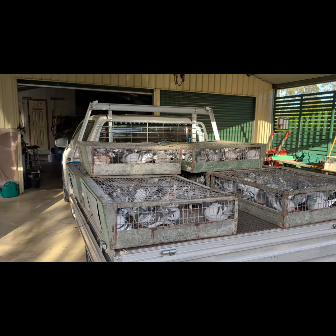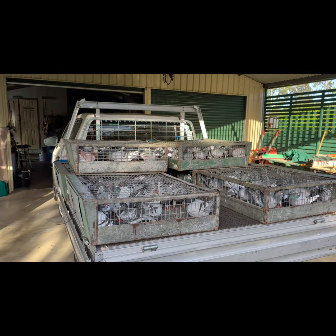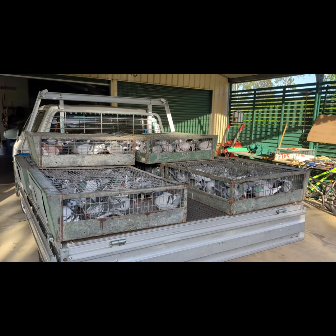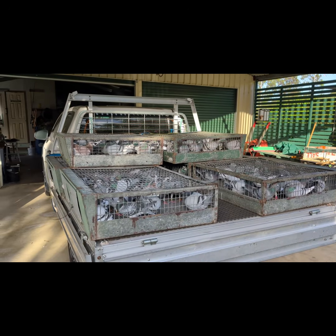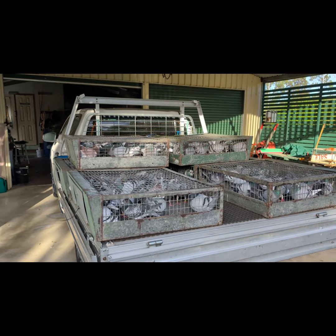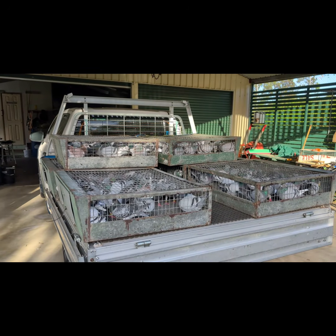This is the third time in the training crates. You can see now they've finally settled down. They're not fighting and arguing so much like they used to. I think that's very important. That's why I go a few short ones, not really tosses. They're only basket training. I like them to get settled like this.